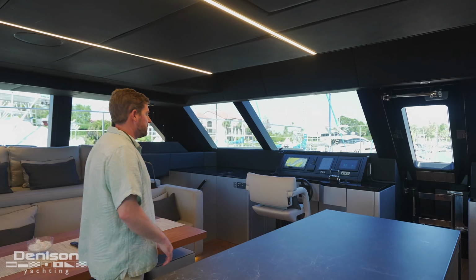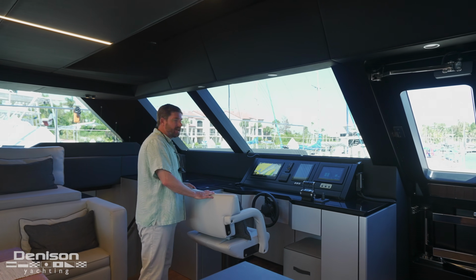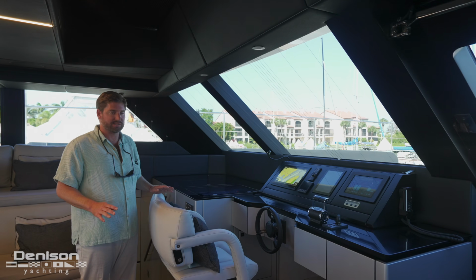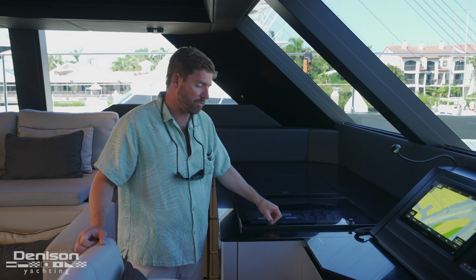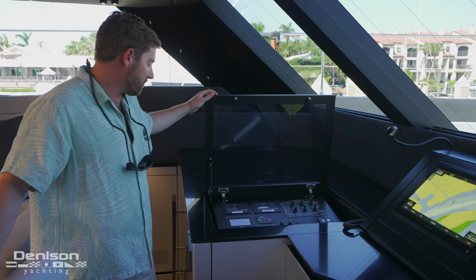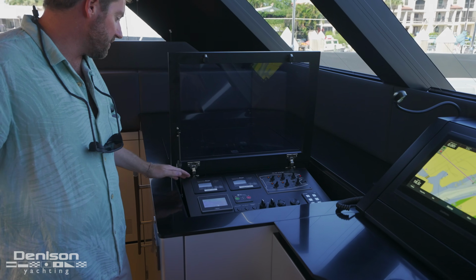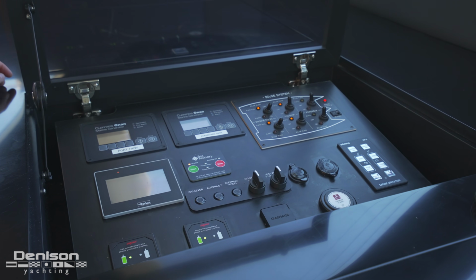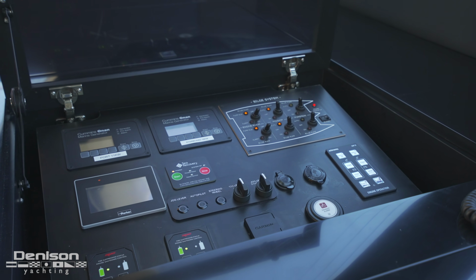Walking forward, we have the helm station. Again, as an owner-operator, we wanted to keep this as easy, as simple as possible. Over here on the port side, we have a little panel. Underneath this panel, we have both controls for the ONANs, the 11 kW and the 19 kW, as well as the water maker, the bilge pumps, and the main controls for on and off.